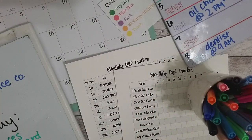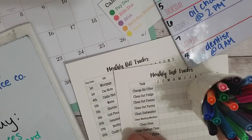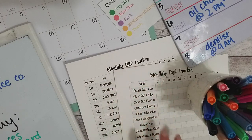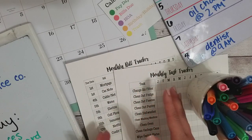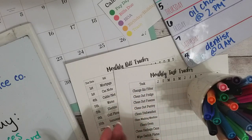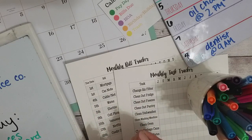So I'm sure that you can tell by now that I am the kind of person who has to write things down multiple times to be able to remember them. So I'll be utilizing all of these, as well as my phone calendar and my daily planner, of course. And I'm hoping that when used consistently, all of these will be very functional and help me keep on top of everything, keep everybody on track, and keep my household running smoothly.